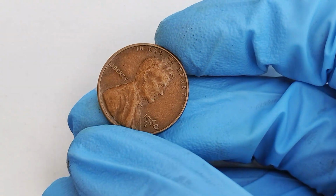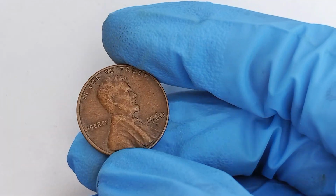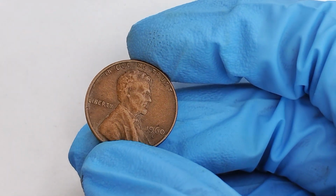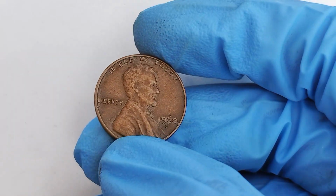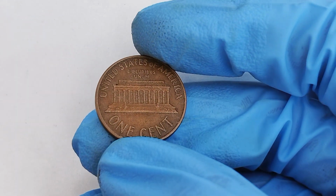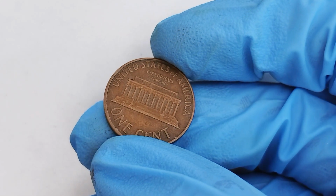They never take the time to look closely. They never study the date, the curves, the tiny differences that separate a penny worth 1 cent from a penny worth $1,000,000. It's almost tragic, isn't it? How many people have probably held this fortune in their hands and let it slip away?